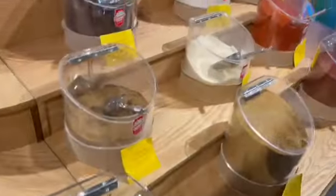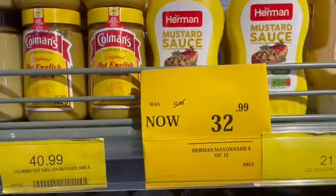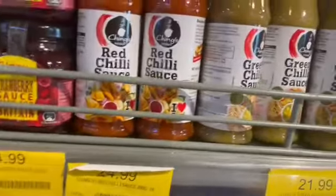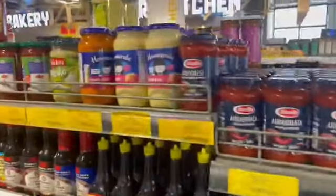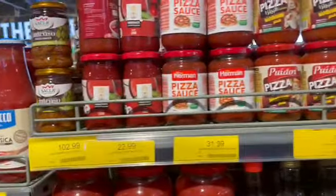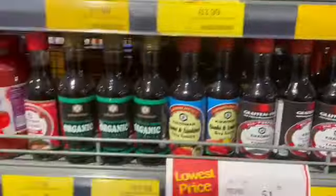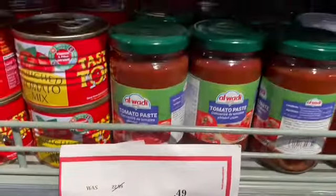Here we go. You've got like your mustard, green chilies. Again, we make lots of chilies at home. And go ahead and watch what can you get for 1,000 cedis in Kaneshi Market, because the chili sauce that we bought, or that I bought from there, amazing. Tomato purees.